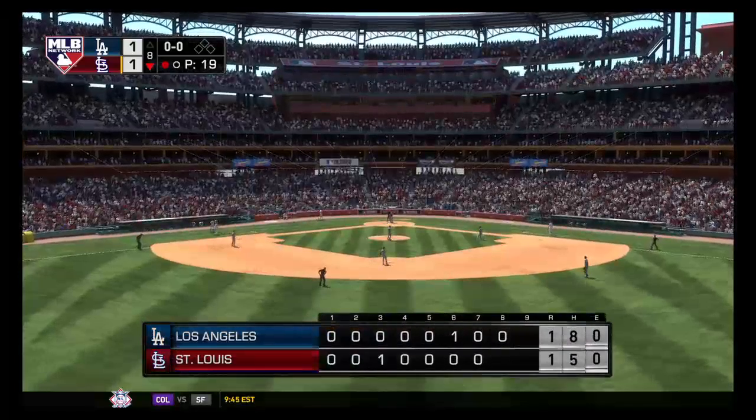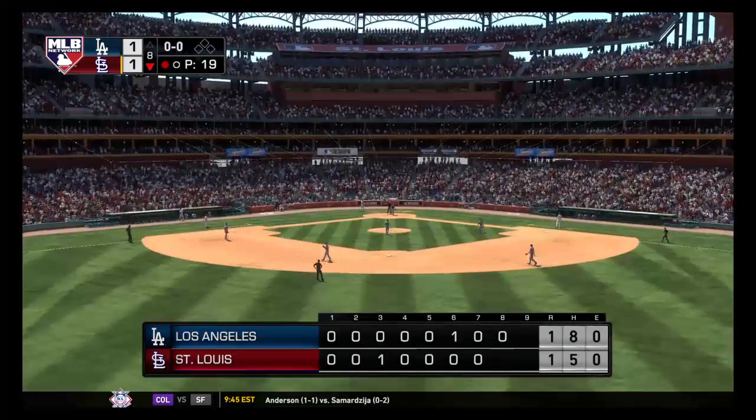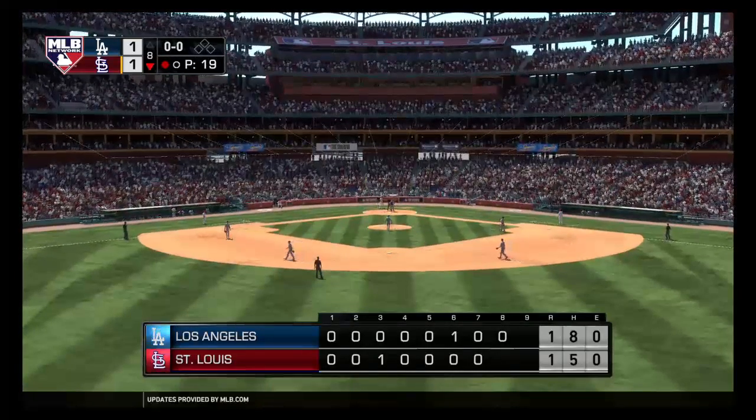Two very well-pitched games thus far. There you see it. Each team with a 1 and a whole lot of zeros. 1-1 is our score at this point in the ball game. Things have been tight throughout.